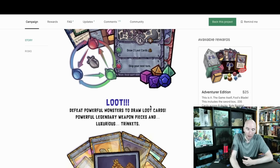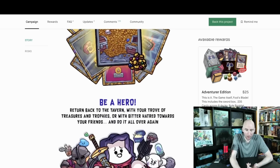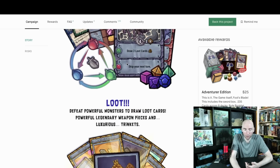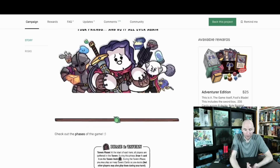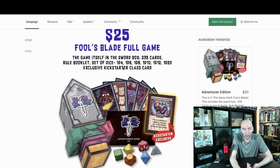There's some bonus in terms of interactions of the elements, in terms of what does damage, and you just get loot based on whether or not you win or you lose. That's what the green and the red represent there. That's the basic nutshell of the game. At least there's a rule book, though, and it's only $25.